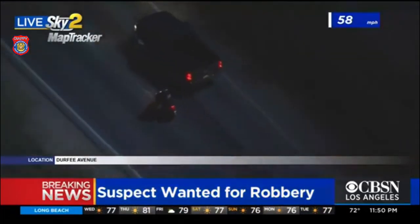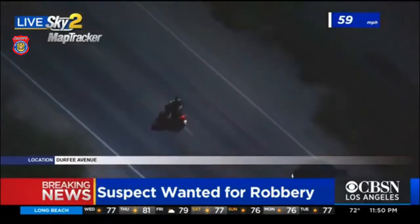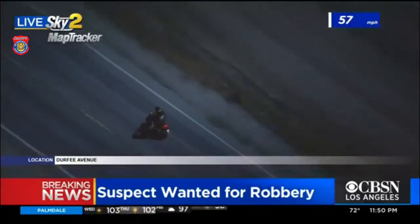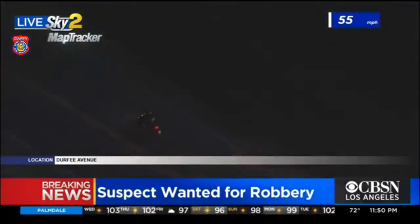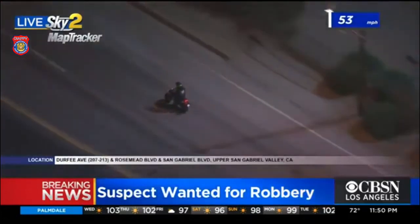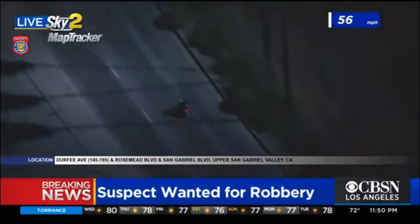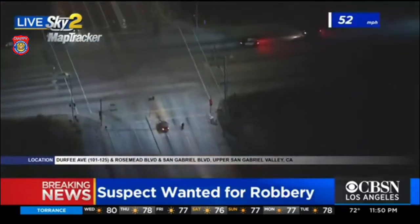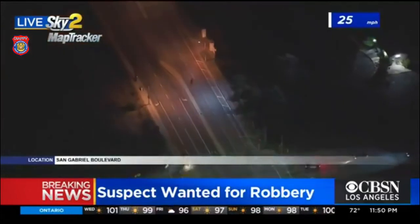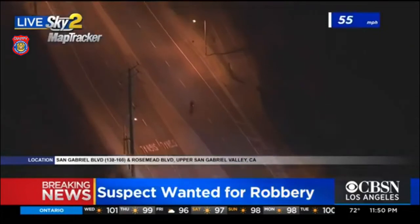You can't believe everything we've seen, and how this has escalated from something just kind of hiding in the bushes of a recreation area where there's no one around, to getting on the freeway, then going the wrong way on the freeway, and now we're down onto Rosemead and Durfee. Now through a red light, and you see LAPD units there. There's a lot of units in this area. Yeah, they have quite a few units engaged in this one.